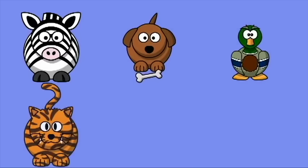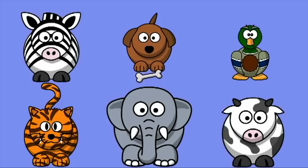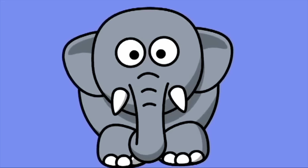Let's find the animals. Here we have a zebra, a dog, here's a duck, and a tiger. Look, an elephant and a cow. Okay, let's play a game. Which animal makes this noise? Do you know what animal that was? Hey, let's listen to it again. Did you say an elephant? That's right. Nice job. I love an elephant's big ears and long trunk.